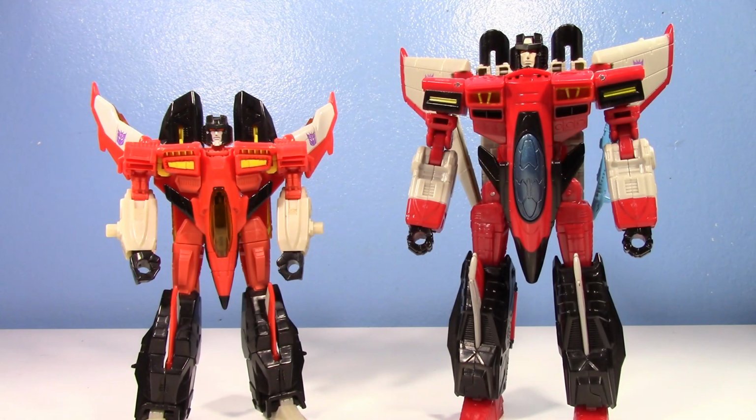I am personally quite surprised that it took me this long to make this old versus new. This is the old generation's Thrilling 30 Deluxe ARMADA STARSCREAM versus the, well, I would say new, but this thing came out like, what, 2-3 years ago? Transformers Legacy, not Evolution, not United, just straight up Transformers Legacy Voyager ARMADA STARSCREAM.